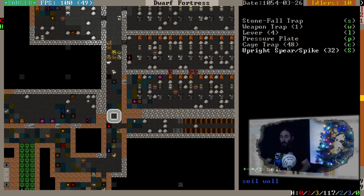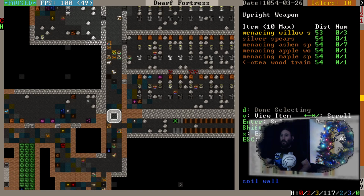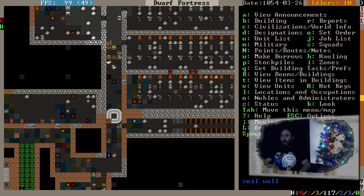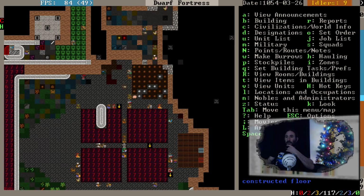Good. And then we'll put one more set of spikes above those. Bang. And we'll make it from menacing willow spikes and ashen spikes. 7, 8, 9, 10. That should be enough, shouldn't it? Yep. Can't put any applewood spikes in. Brilliant. And now we just wait patiently for our artifact to be delivered.